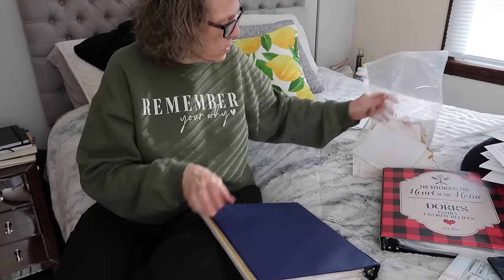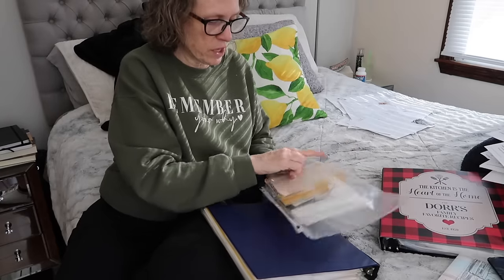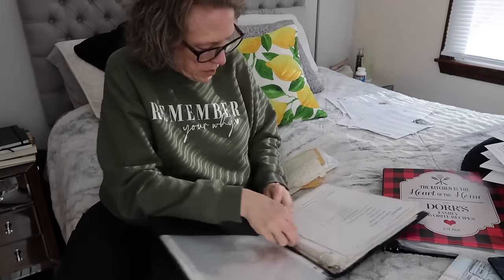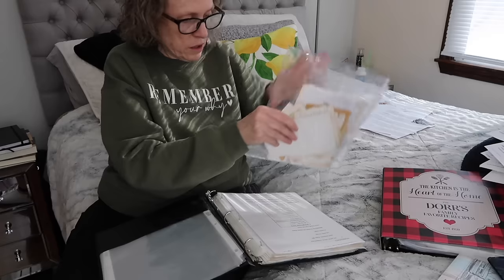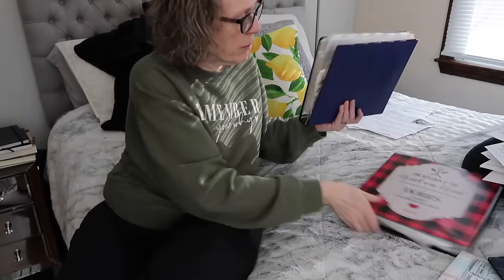Oh, and this, family recipes. Keeping this. This is what happened to me when I got rid of my recipe card box. Not quite sure what happened. I probably was using it for homeschooling for flashcards or something, and then I ended up getting rid of it. Who knows?